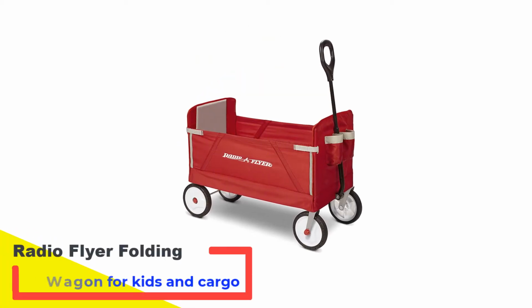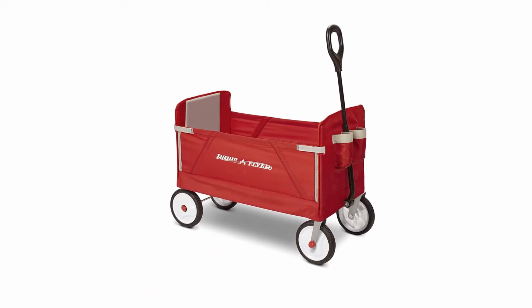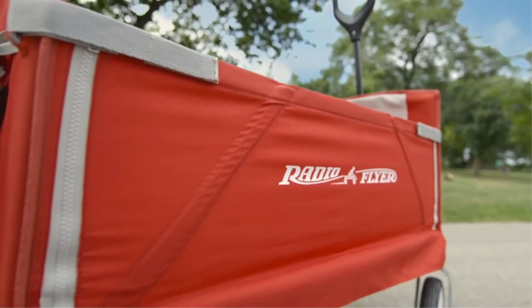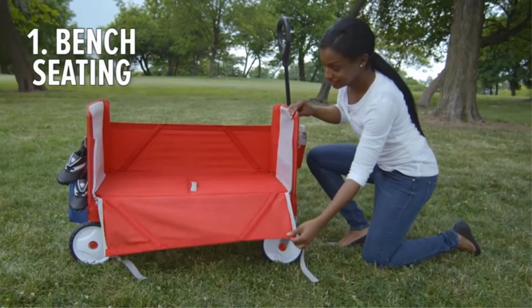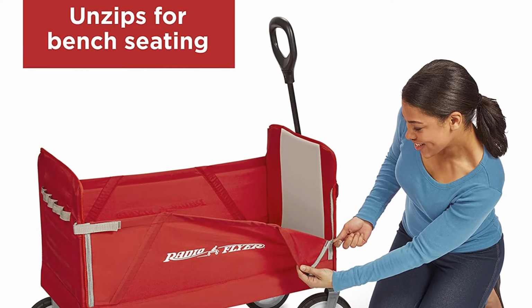Number 3. Radio Flyer Folding Wagon for kids and cargo. This folding wagon is a mini transformer. If you're not sure about the movie reference here, let's just say that it can turn into a bench or a transport vehicle for children, depending on your needs. Combining superior DuraClean fabric and a steel frame, this multi-purpose model allows 2 children up to 18 months old to ride on it.